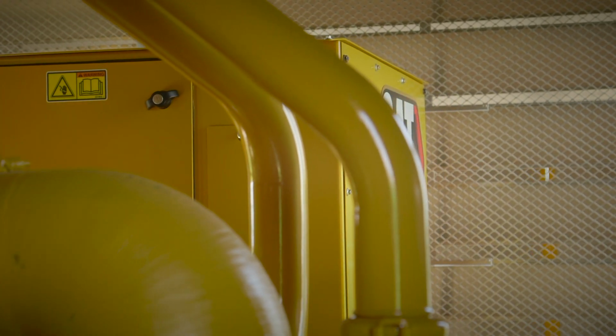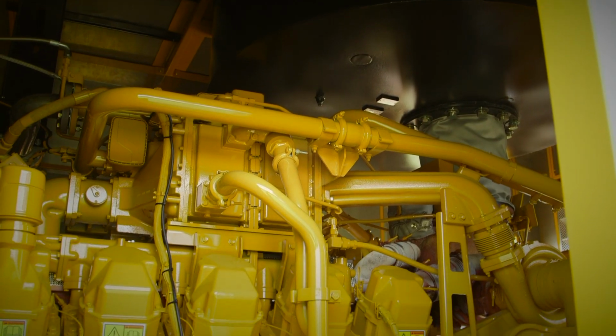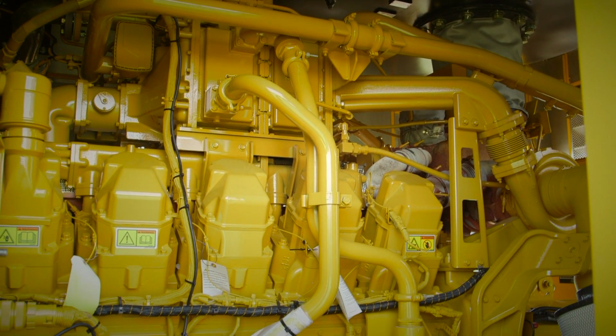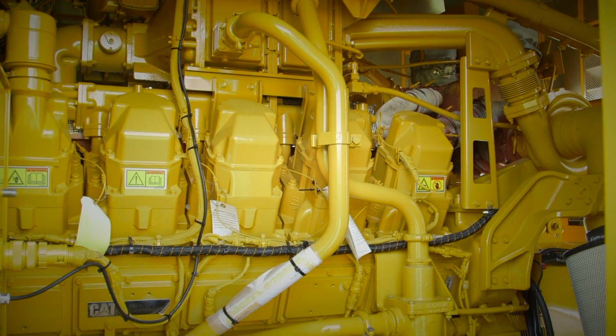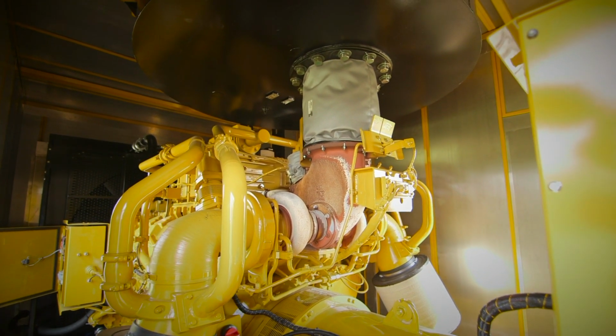Representing an advance in quick starting and fast loading for standby power applications, the CAT G3512 gas generator set can start and accept 100% load from a cold start in as little as 7.5 seconds.